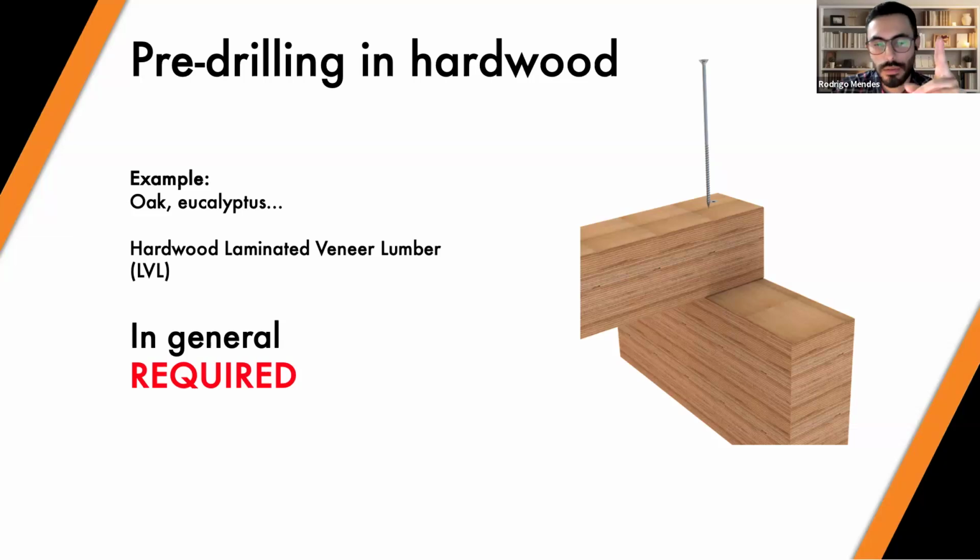We have two types of screws that are certified for screwing without pre-drilling in hardwood. It's our angle bracket screw for hardwood, which has a very high torque resistance required to be installed in these conditions, and also our LBS screw, which comes in a partially threaded version and a fully threaded version.